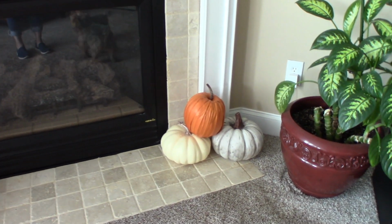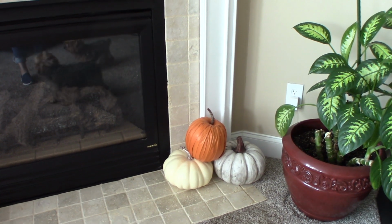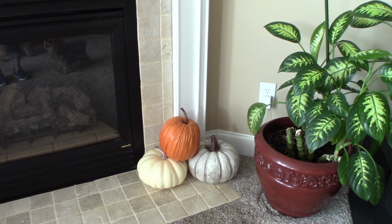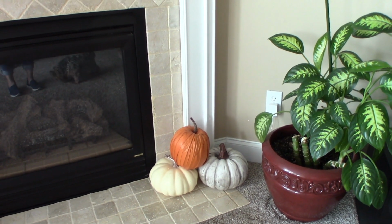And then over here, I just have some faux pumpkins. I love, again, the white pumpkins. And that orange one I've had forever. I think I bought it at a grocery store real inexpensively, and I've had it for a really long time.